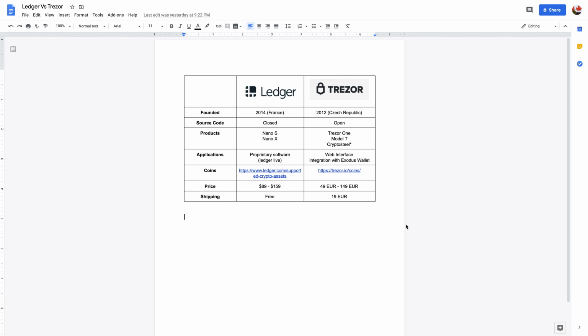Hey there. So in this video, I am going to be looking at Ledger and Trezor and just compare those two companies. Now, for those of you who don't know who they are, Ledger and Trezor are hardware wallet companies and they are pretty much the dominant players in the crypto space. So most people will either have a Ledger or a Trezor in terms of their hardware wallet.